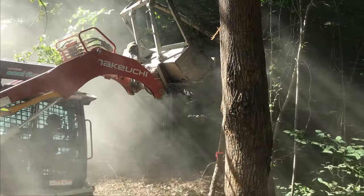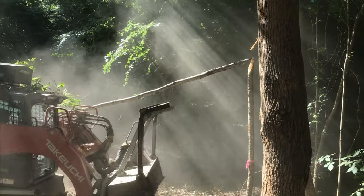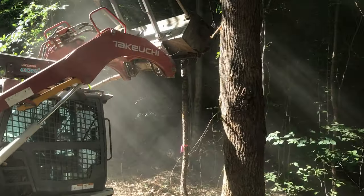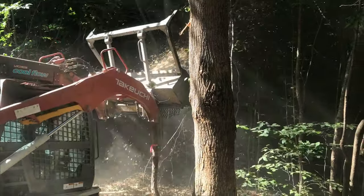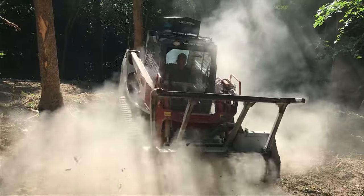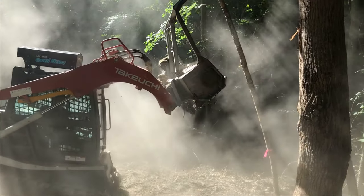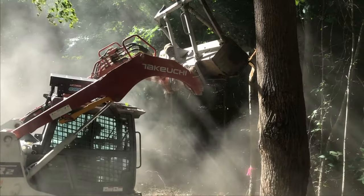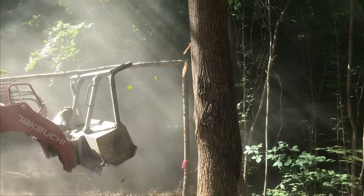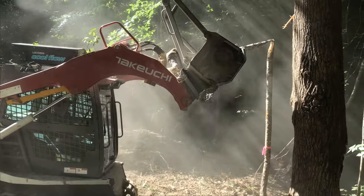The spinning roller at the end actually has carbide teeth on it, so it literally shreds the tree in place, as you can see here. And then we're going to show another one here, then we're going to move on. They basically cut the tree in the middle with the carbide drum. The top falls down, they move it out of the way, and then just come down on top of the rest of the trunk and shred it.